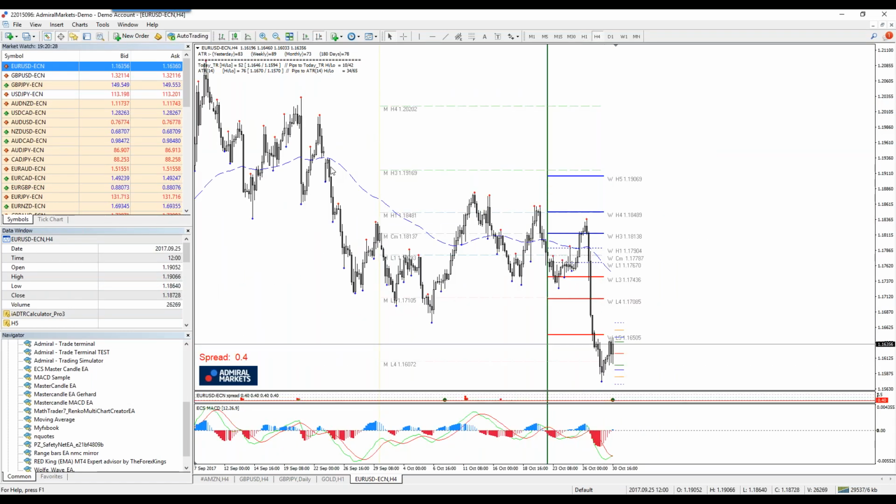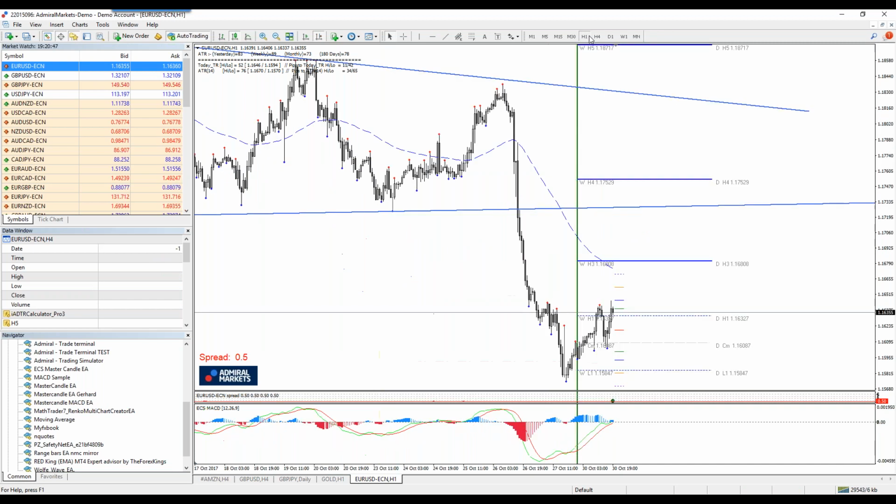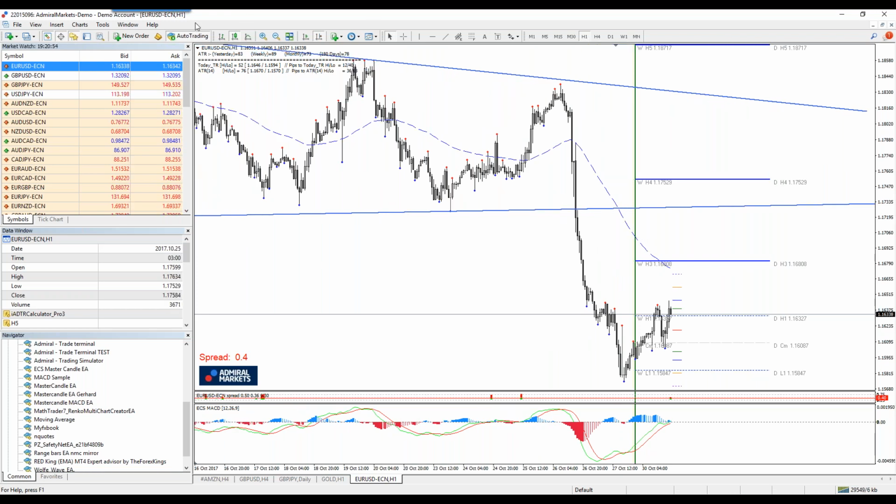Euro dollar here, and you can see euro dollar has had a big drop from this spot. Also it had some sort of a wedge, but you can see here it dropped. Now it's trying to go and retest some levels. If you drop down to this time frame here, you can see actually that we have a lot of confluence here.